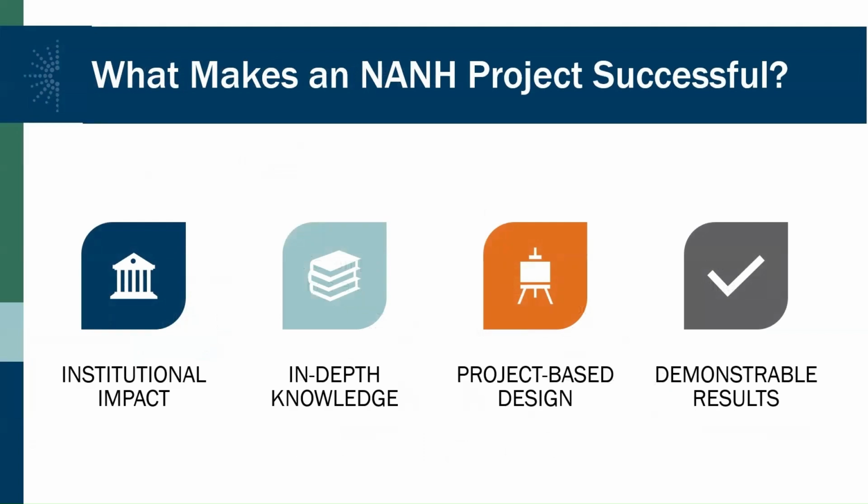Let's look further at what characteristics are most often seen in successful NANH applications. First, institutional impact. Your project should address a key need or challenge that faces your tribe or organization. Second, in-depth knowledge. Your proposal should reflect a thorough understanding of current practice and knowledge about the subject matter. Third, project-based design. Your project work plan should consist of a set of logical, interrelated activities tied directly to addressing the key need or challenge you've identified.